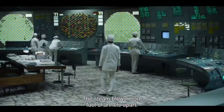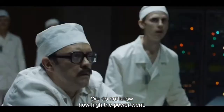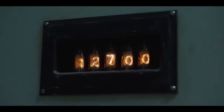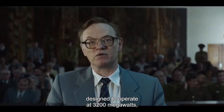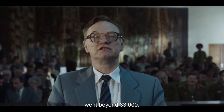1:23:44. The steam blows more fuel channels apart. We do not know how high the power went. We only know the final reading. Reactor 4, designed to operate at 3,200 megawatts, went beyond 33,000.